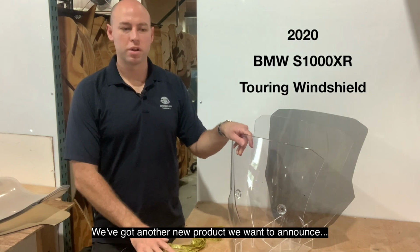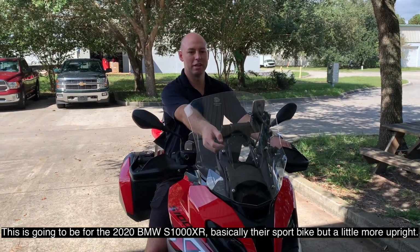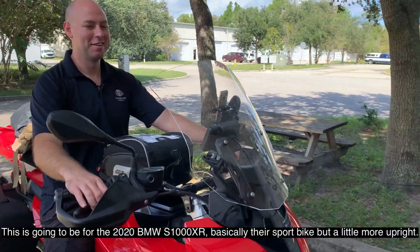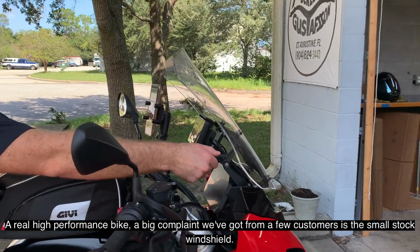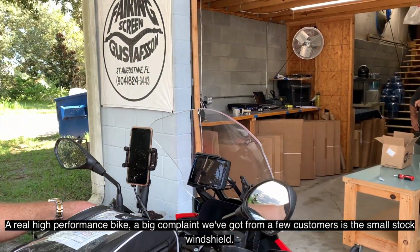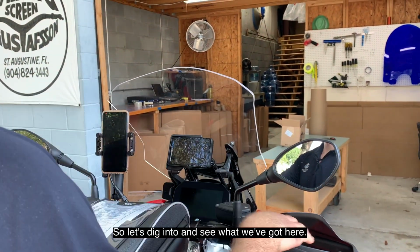We've got another new product we want to announce. This is going to be for the 2020 BMW S1000XR. Basically their sport bike, but a little more upright. So it's a real high performance bike, and a big complaint that we've got from a few customers is the small stock windshield. So let's dig into it and we'll see what we've got here.